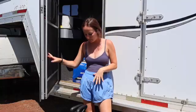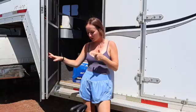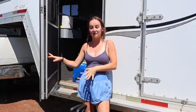I need to look back and see when I bought it. I got it off Amazon. I'm not even sure if they sell this same one anymore. I think I paid like $400 for it, but now I think they're more than that and you can't even get this model anymore. I definitely love this thing and I use it all the time, y'all.